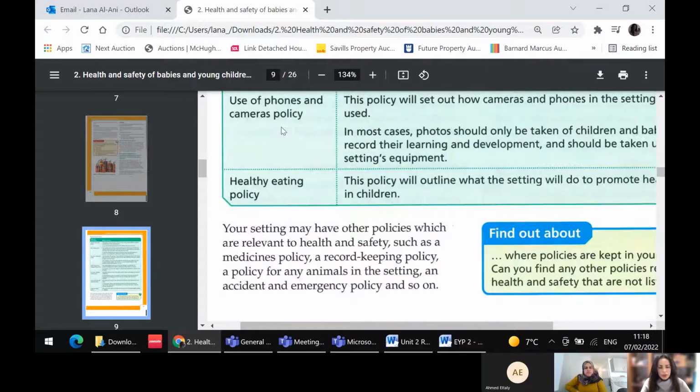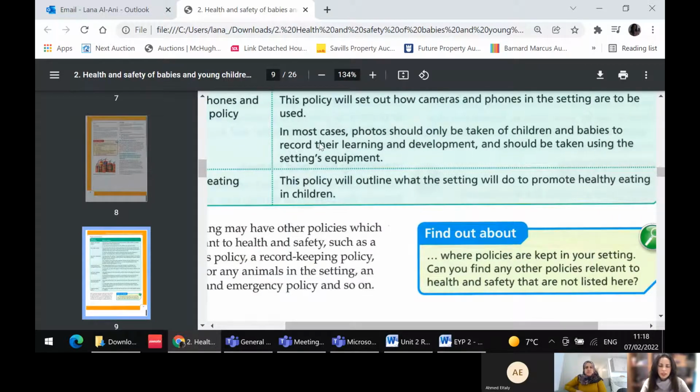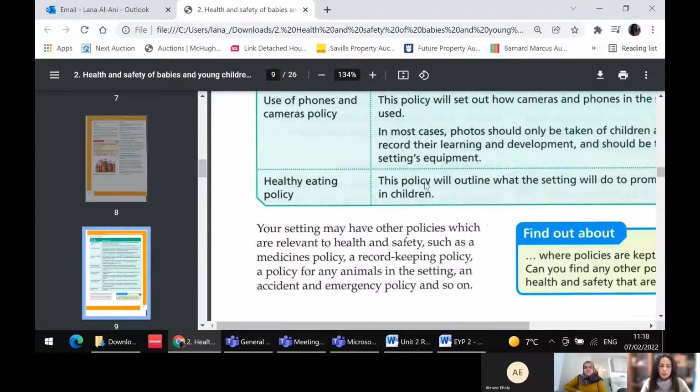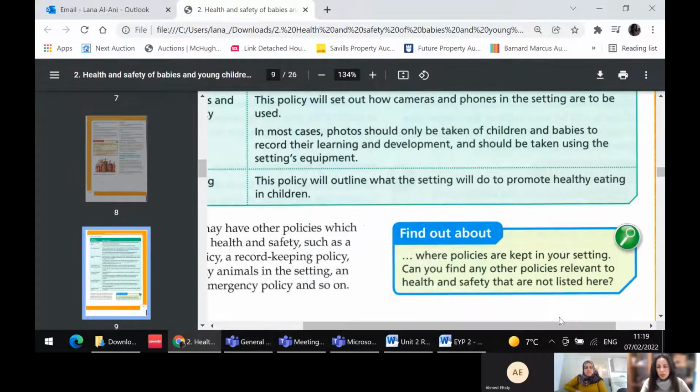Use of phone and cameras. This policy sets out how cameras and phones are used in the setting, and also how the children's parents should be using the setting equipment rather than calling people one by one. Like the healthy eating policy. This policy outlines what the setting will do to promote healthy eating for the children.